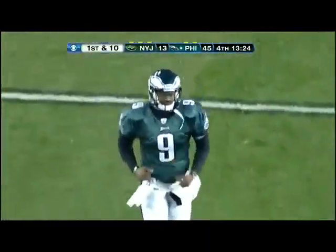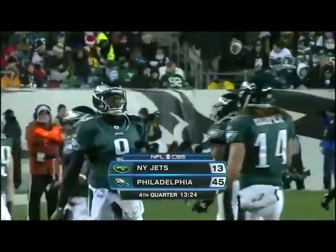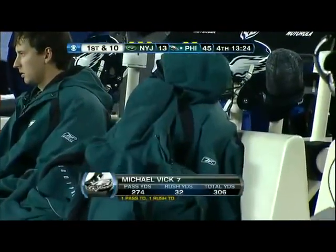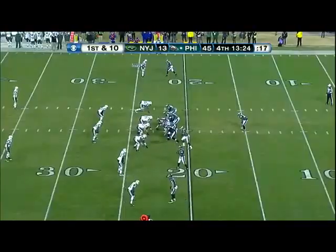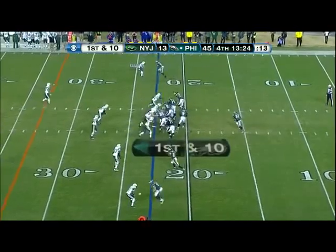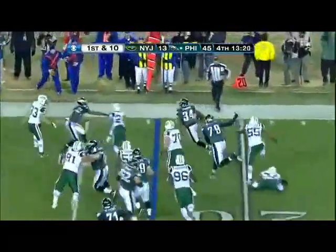And we might see Vince Young coming on here for Michael Vick. There's Young taking the field. Good day for that man, Michael Vick, 15 of 22, 274 yards in all. And now Vince Young takes over at quarterback. Ronnie Brown, the ball carrier.